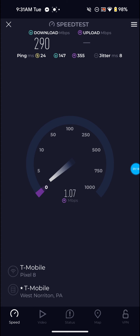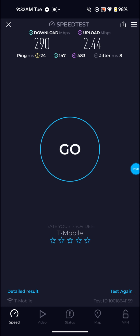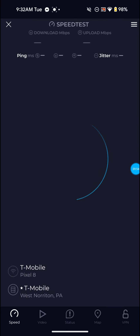I know I got aggravated about that, but it is frustrating because I wish that Waveform would email me back and just send out this replacement right away, because it's just getting on my nerves having to deal with this. So on this one, 290 for the download, not bad. 2.44 for the upload, and that's pretty much terrible. But I'm gonna have to deal with it until I get the waveform antenna back. And then 24 ping. So let me actually run one more here.